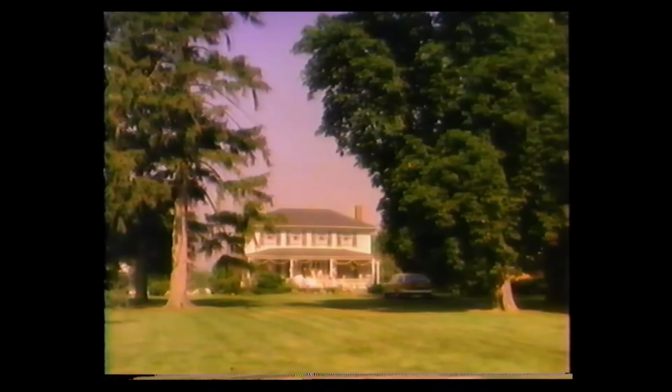If you were to build what is perhaps the finest station wagon in the world, you'd make it luxurious, safe, and comfortable. Like the 1993 Buick Roadmaster Estate wagon.